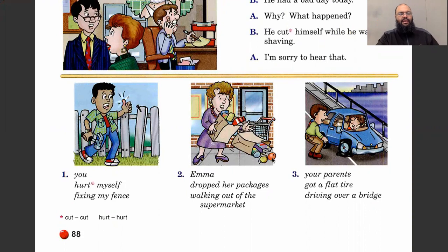You look upset today. I had a bad day today. Why? What happened? I hurt myself while I was fixing my fence. I'm sorry to hear that.